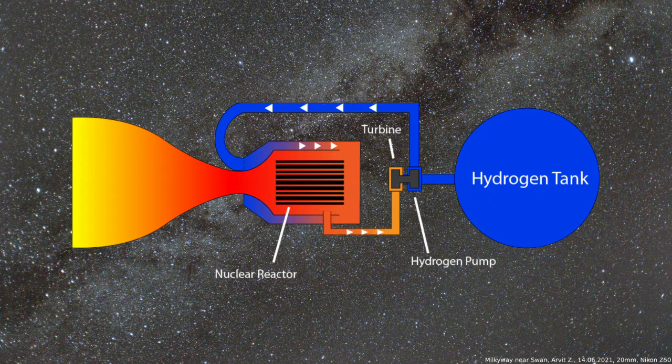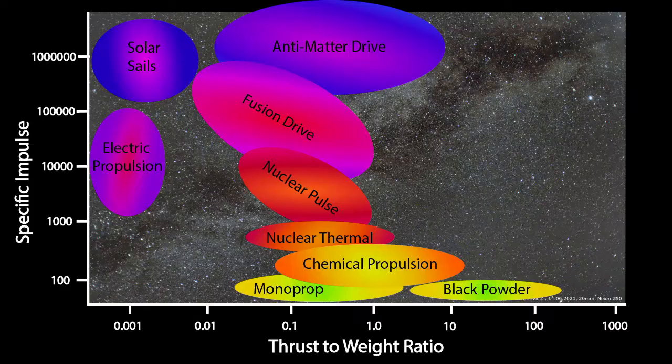The typical working fluid that is utilized for these applications is hydrogen, and when it gets really hot as it passes over the nuclear reactor, it can pick up a lot of speed, which makes it a really effective propellant in a nuclear thermal application. In total, these rockets can have 2 to 3 times more efficiency than chemical rockets. This would place this type of rocket somewhere here on the chart.